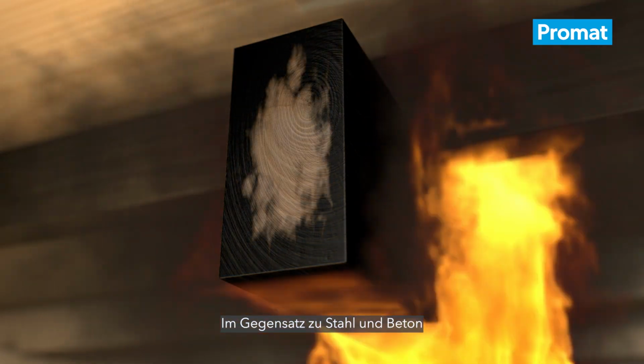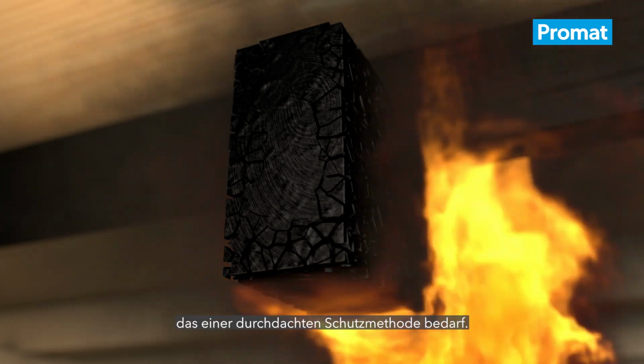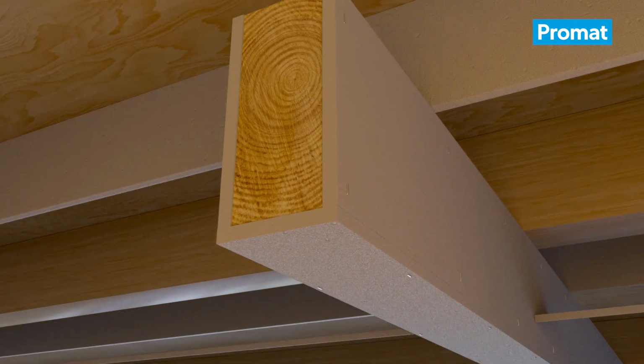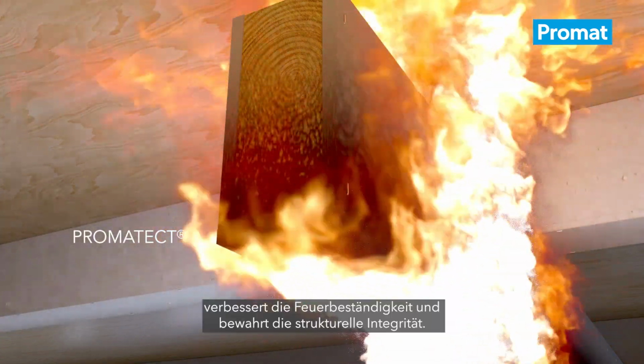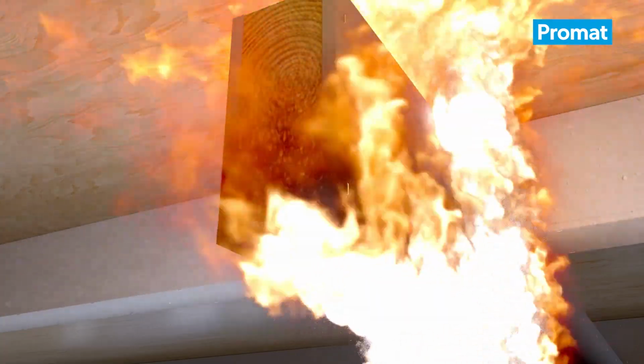Unlike steel and concrete, timber is a combustible material that needs a well-designed method of protection. Cladding it with Promat boards will delay or even prevent the charring, improving its fire resistance and preserving the structural integrity.